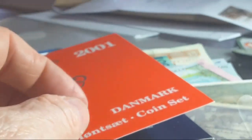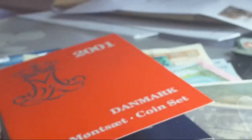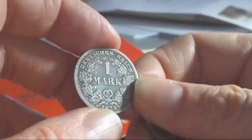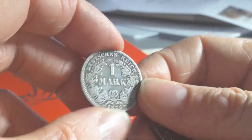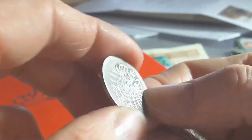Is there any other Roman coins that I got? No, I've got some medieval ones. I got two German coins from this guy as well, which are very attractive. So I have a 1 mark, 1875. This one has a mint mark, so that's Berlin. So that's a nice coin.